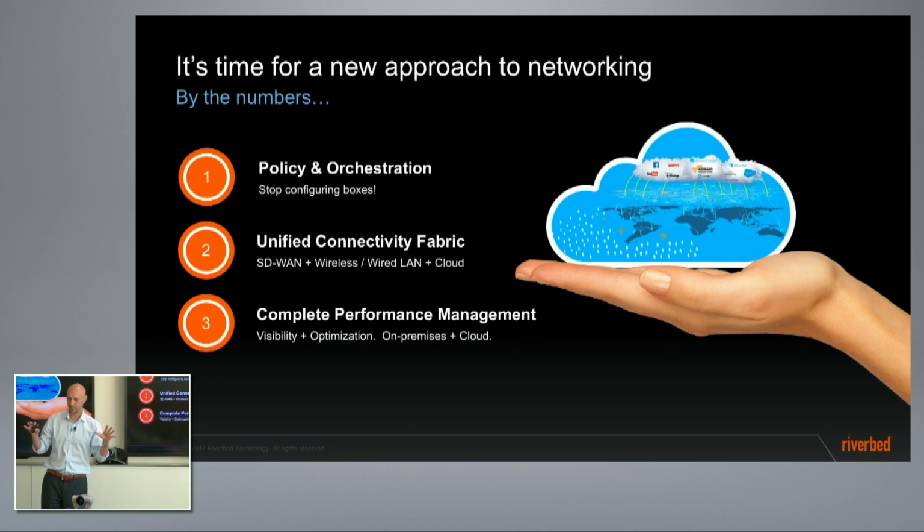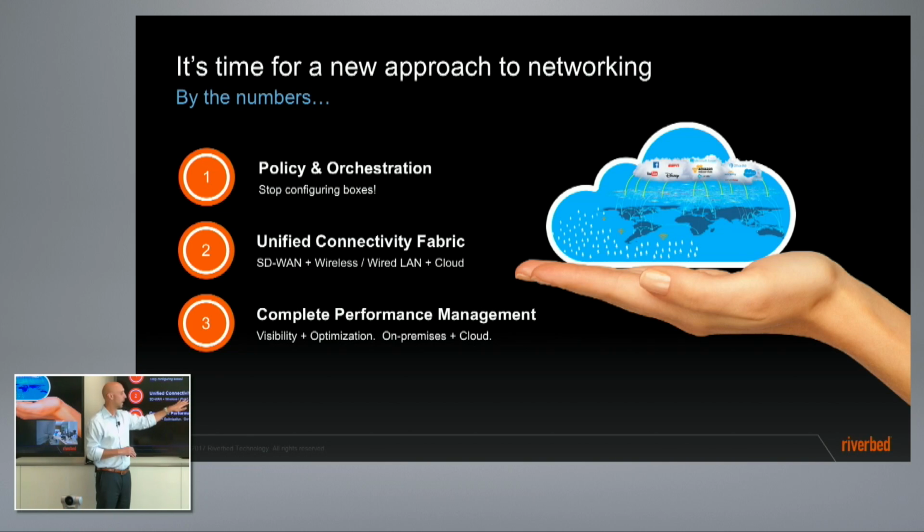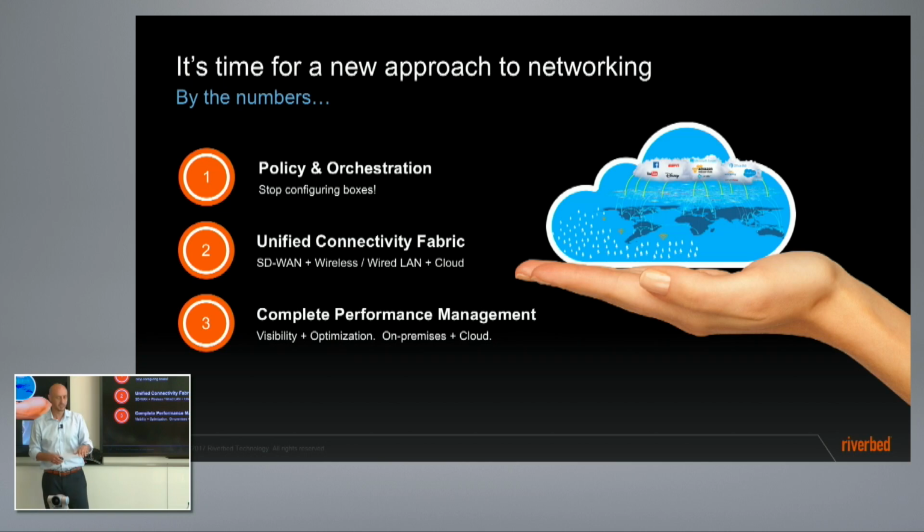So one of the distinct and unique things about SteelConnect as an SD-WAN solution is that it expands from the hybrid WAN to also the wireless edge, which you'll see demonstrated today, and easily into cloud connectivity. And third is to have that all integrated into the same connectivity fabric.